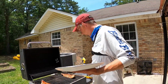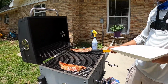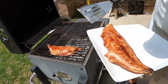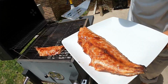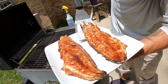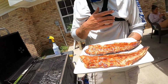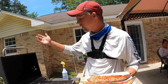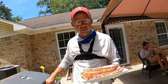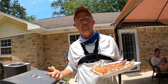Alright guys, so this is the end result. They've been sitting on there for about 35 minutes or so. Starting to flake apart. Still really juicy. We're gonna let them cool off a little bit inside and then give them a shot. This could turn out to be total crap. I don't know. I can't even find anything online stating using Sweet Baby Rays on redfish, so we'll give it a shot. Hopefully it's good.